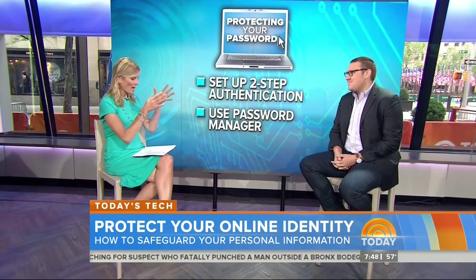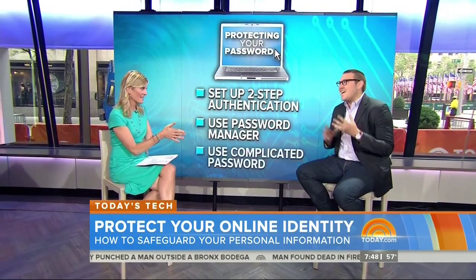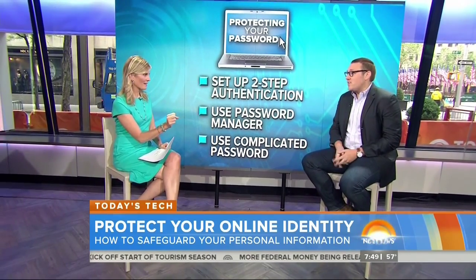And how complicated should your password be? Well, this is kind of a difficult thing. The biggest problem with passwords is that we humans are lazy people, and the most common password is 1, 2, 3, 4, 5, 6, followed by password. So what you want to do is put together a password as difficult as you can remember, with lots of capital letters and lowercase and numbers. And maybe a phrase instead of a word. Yeah, sometimes it's really good to write out a long phrase.